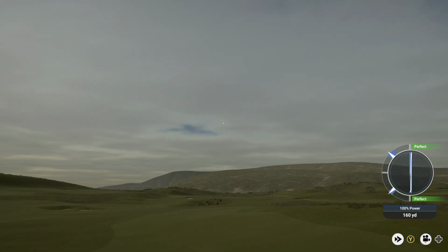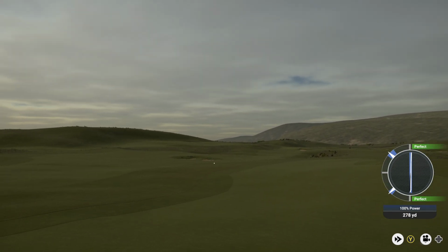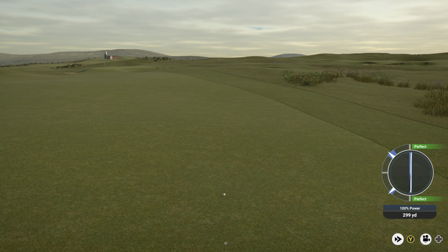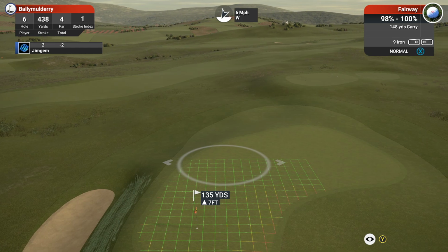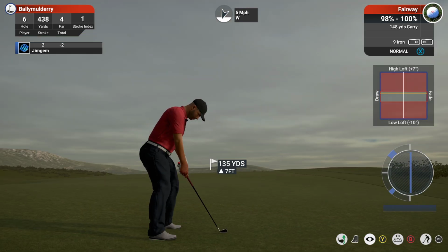Okay, that looks good. That's just going to be to the right hand side of this bunker here, I think. Very nice. Spot on. Just under 300 yards. Okay, it leaves us 135, so it's playing 137. Right, 148. Let's put some loft on that.